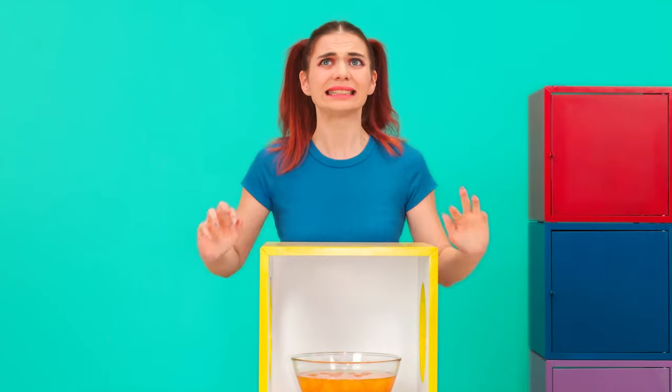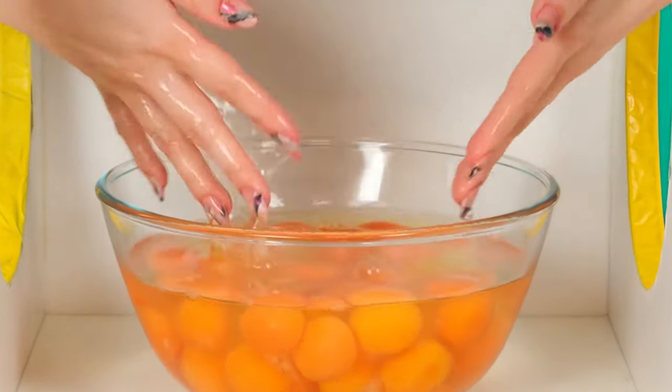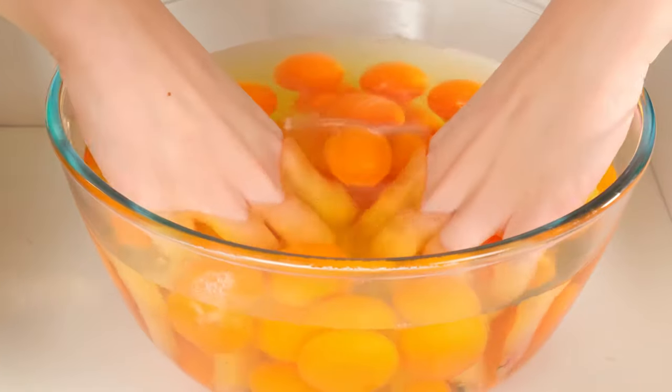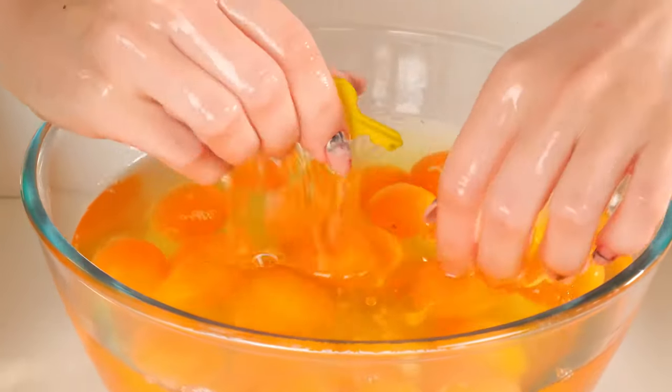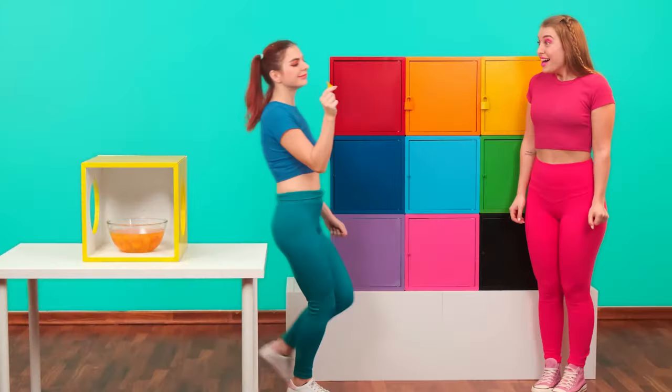First, I need to find the key. Something slimy. Oh, looks like raw eggs. But I need to find the key. There it is. So, let's see what's in the yellow safe.